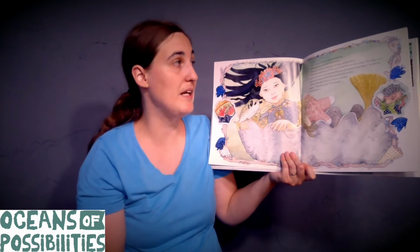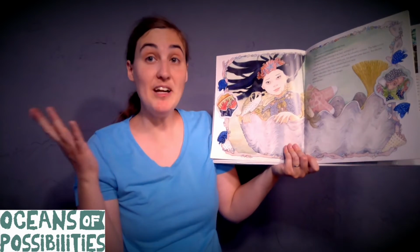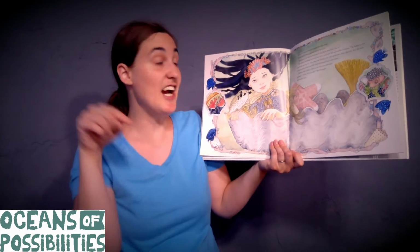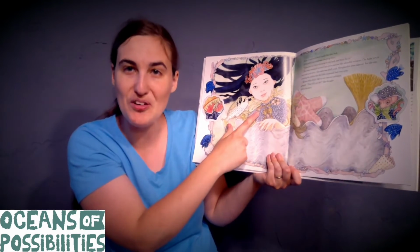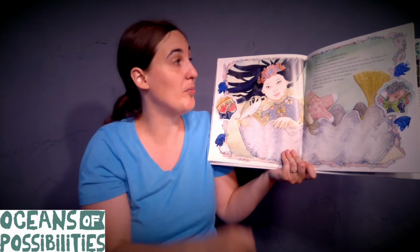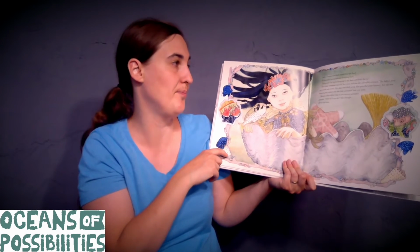Baby octopus peeked inside her baby bed. A beautiful mermaid was sleeping there. "Someone's been sleeping in my bed, and here she is!" Who's that? Canaro, the little mermaid. The little mermaid opened her eyes and saw an adorable little octopus.